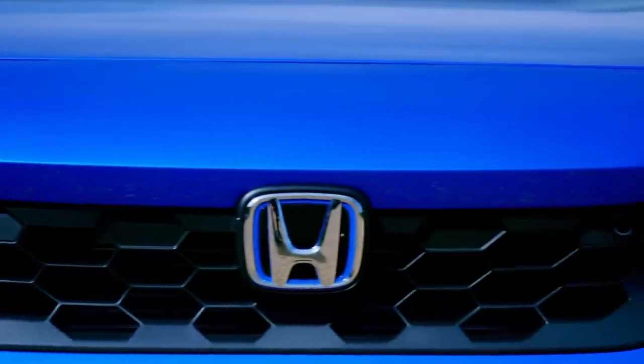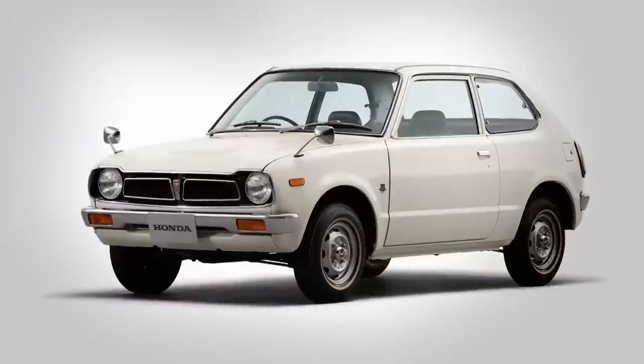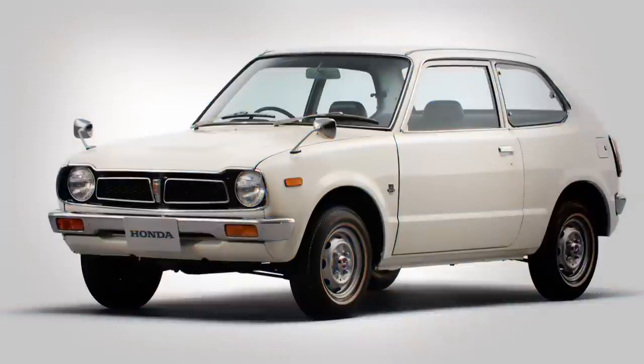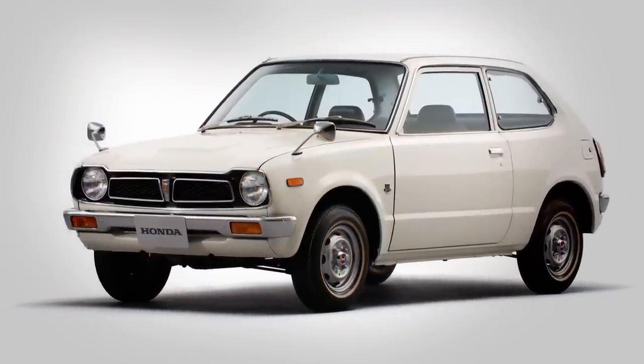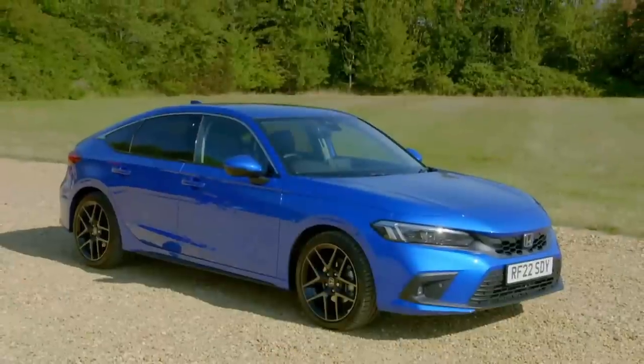The Honda Civic, just another hatch, right? Well, no. The Civic is like Volkswagen's Golf, a motoring legend. The first generation came out in '72, and since then over 27 million have been sold. The 11th gen came out on its 50th birthday. We're interested in its new hybrid power. But should you be?